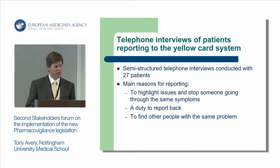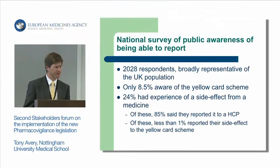We then, on the basis of the questionnaire responses, carried out semi-structured interviews with 27 patients and looked particularly at their main reasons for reporting. And these were a mixture of things in terms of highlighting issues with a feeling of not wanting anyone else to go through these sort of reactions again, a feeling of duty, and also some of them to actually find out other people who may have the same problem.